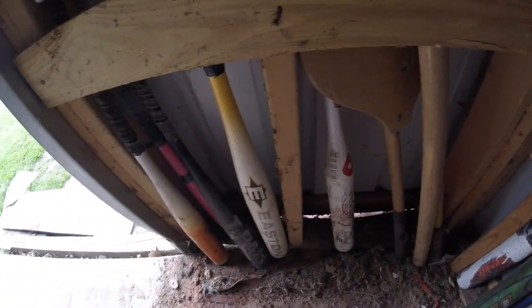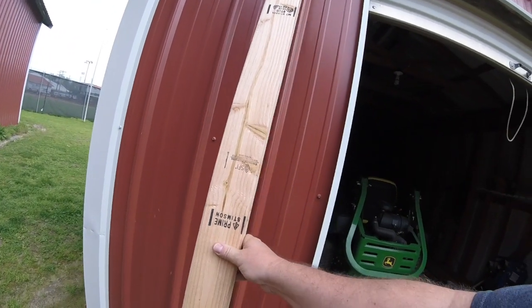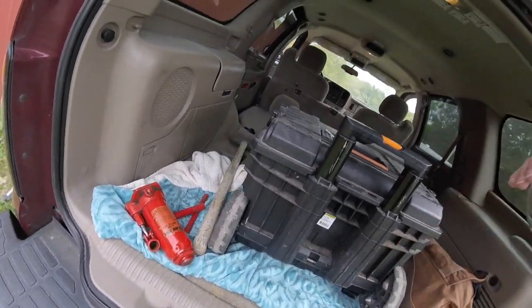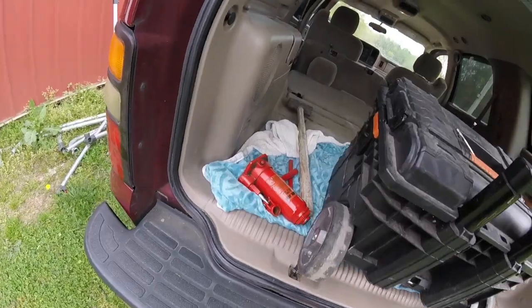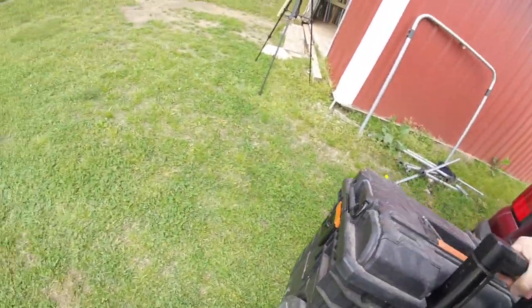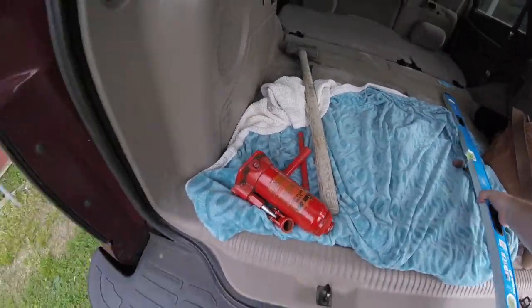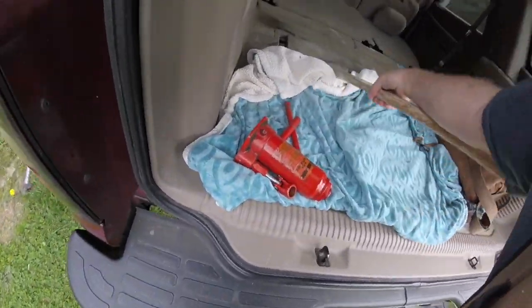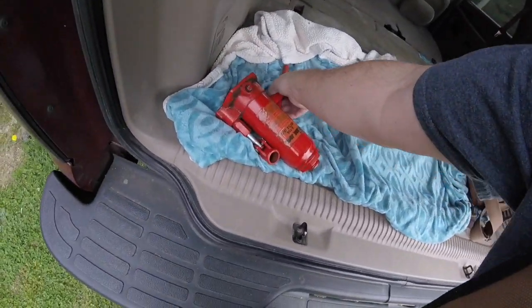It looks like that 2x4 may have broken down there, but we'll get all this cleaned up and we'll get a better look at it. So we got a 2x4 here, and I'll show you how we're going to do that in just a moment. Gotta get my safety glasses on. Our level, possibly need a sledgehammer. We're going to need our jack.